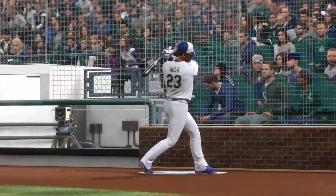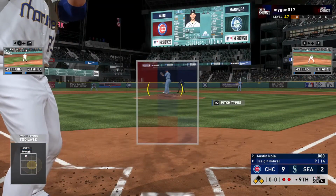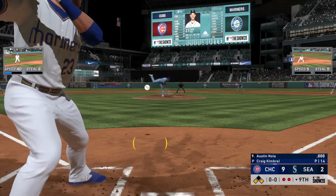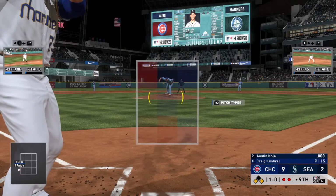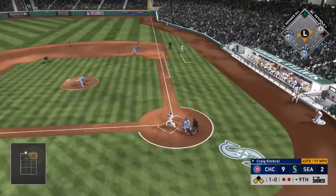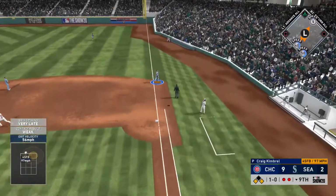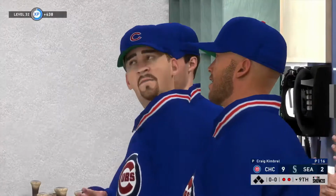Austin Nola will see what he can do off the bench as he'll bat with runners at the corners and 2 gone here. Number 23, Austin Nola. And he'll look at a fastball that doesn't miss by a whole lot. It's 1-0. And they're runners at the corners now. And he popped him up. Back into foul territory behind first. And he'll put this one away without much trouble.